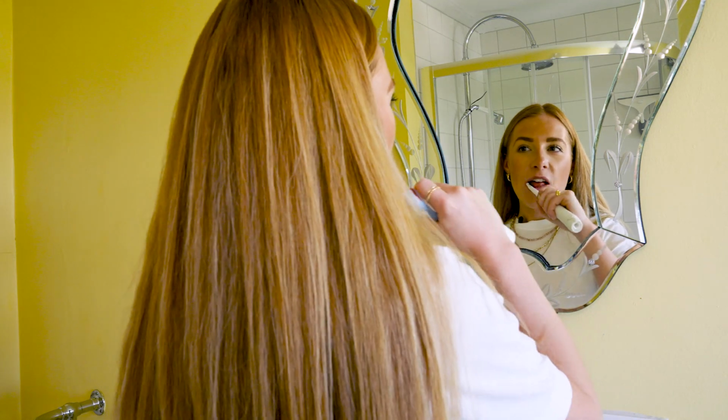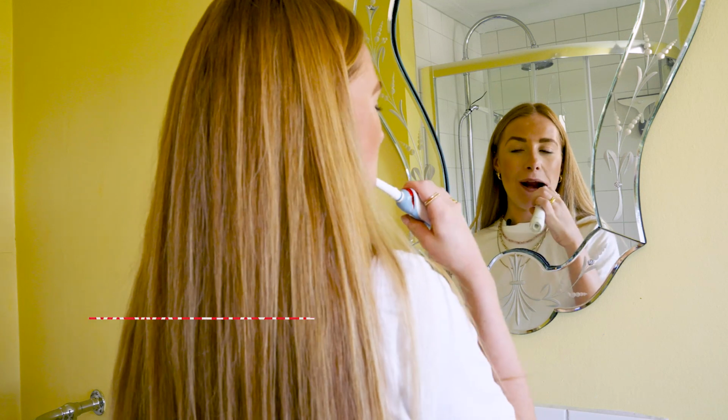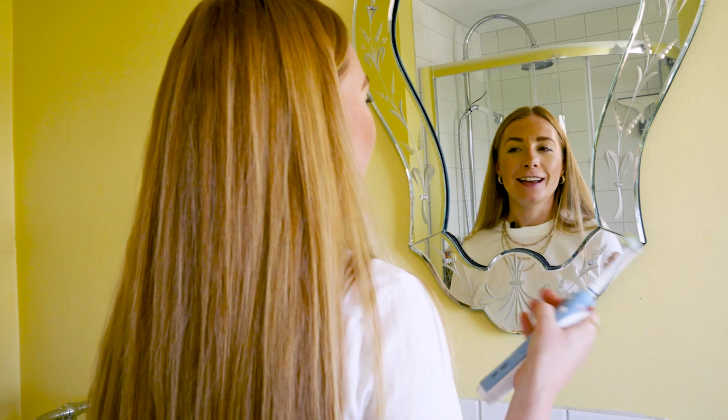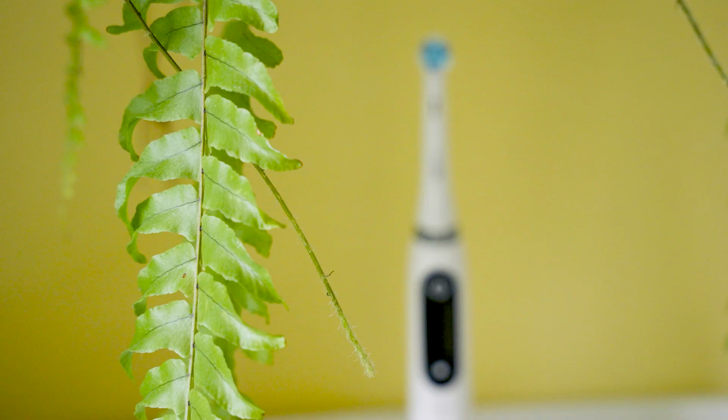Research has shown that electric toothbrushes are an effective way to clean your teeth and prevent against gum disease. But with such a dazzling array of features and prices hurting more than a root canal, it can be hard to know which one's best for you. That's why IndyBest is here to put the smile back on your face with our roundup of the best electric toothbrushes.